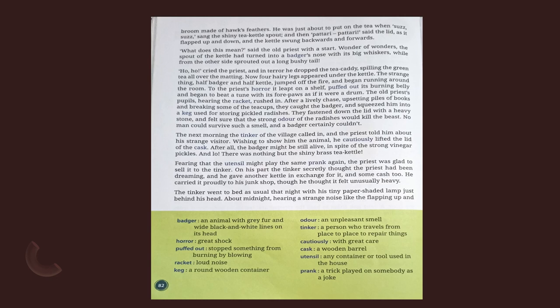Now, hearing all these sounds in the priest's room, all his pupils, means all his students, came into the room and they started chasing the badger. They upset all the piles of books. They were running around here and there. They broke so many teacups, but eventually they caught the badger and they squeezed the badger into a cage. Now, cage is a round wooden container. In that cage, the priest used to store pickled radish.